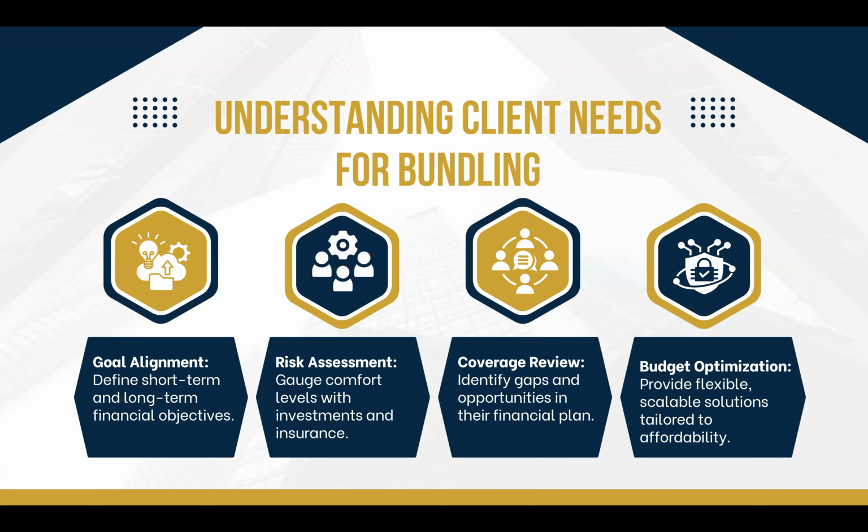So we want to look at the goal. What is a short and long-term goal? When understanding our clients' needs in this bundling opportunity, gauge the comfort level on investments. It doesn't hurt to ask someone what their monthly budget is or annual budget, because a lot of times, depending on the person, I might not go all the way up to the max budget because things can change.